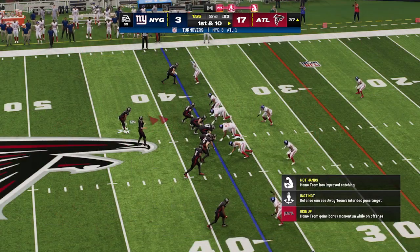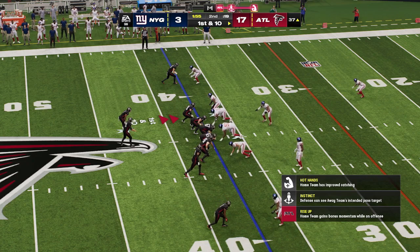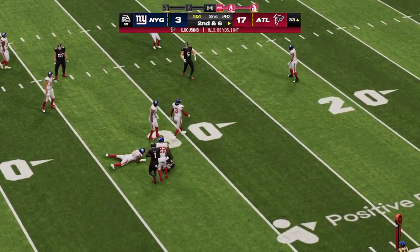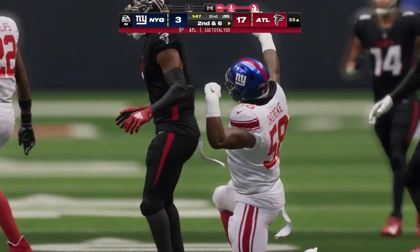Line of scrimmage, the 37 on 1st and 10. Following the interception, Cousins. Short throw caught by Pitts. They'll give him 4 yards there, and that'll bring up 2nd down.